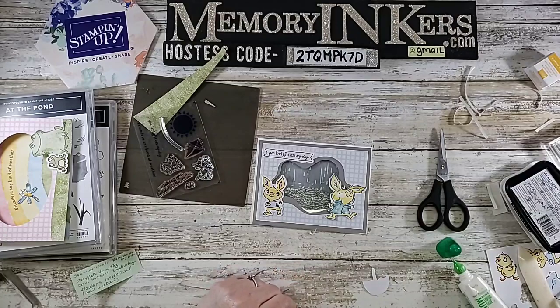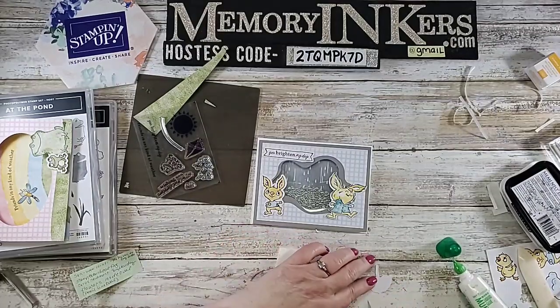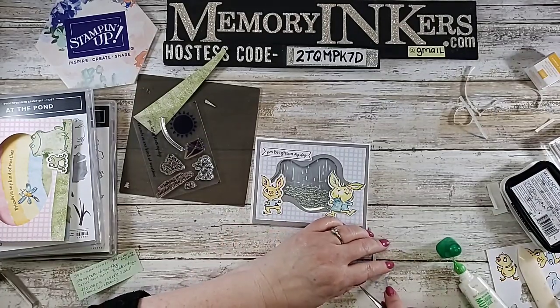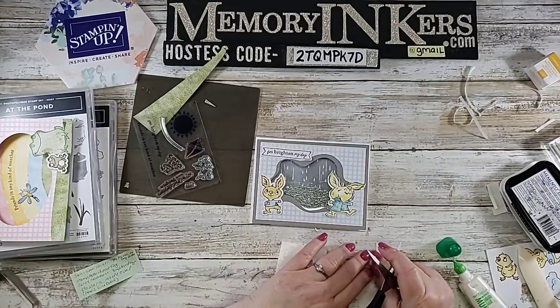So I'm going to use regular glue dots, maybe. Maybe not. Okay, these are here. I will use them. I'll just use more of them. So the umbrella is going to pop up, which is going to give the umbrella a little bit more dimension than if I were to glue it down.